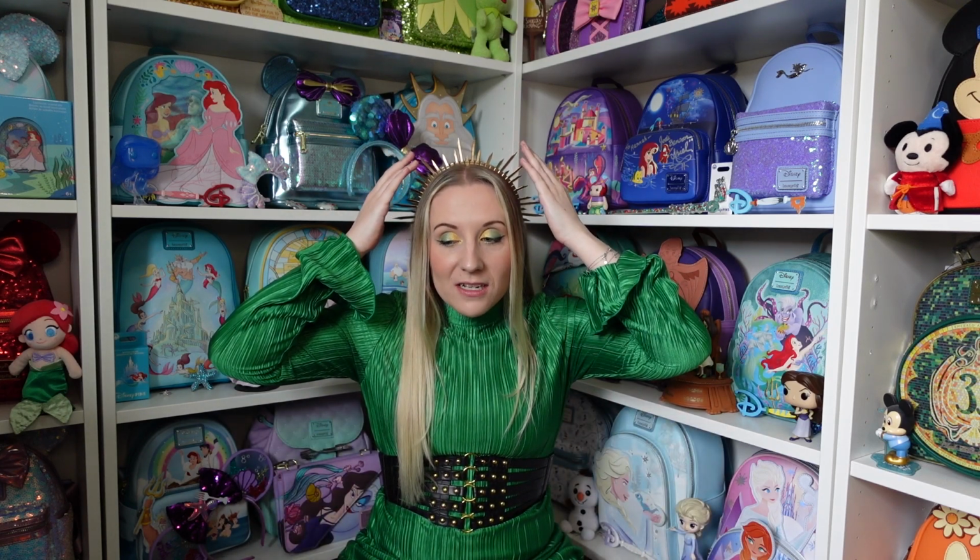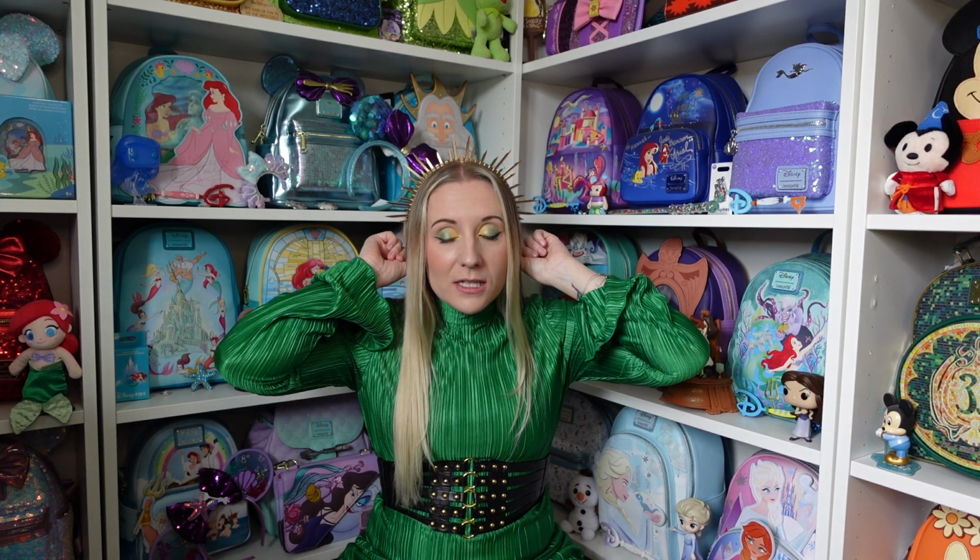And the crown, as spiky as it is, it's not pushing in the back of my head, which is very nice, because some of the Disney parks ears, although they are getting a lot better, I will say, push in the back of your head. So I can keep this on all day and probably forget that it's there and then do something and spike myself. And then I'll end up with more bruises, because that just seems to be my life.